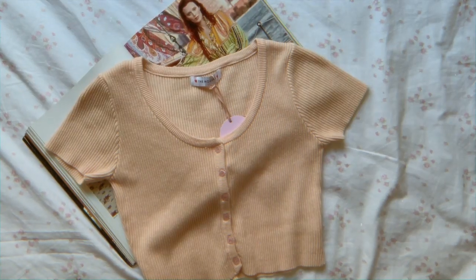The next top that I'm gonna be showing you guys is actually the one that I'm wearing right now. This top, guys, is so comfortable. I've been wearing it literally non-stop. I love it so much. It's this really light pink, and usually I don't like colors like this because I feel like they wash me out, but this one is kind of different. It's this really cute pastel light pink. It has buttons going down right here in the middle, and it's this ribbed material and it's cropped. I think it is so adorable, and it's so comfortable.